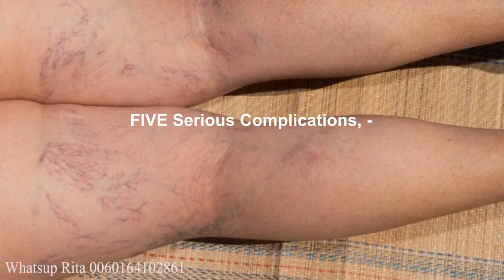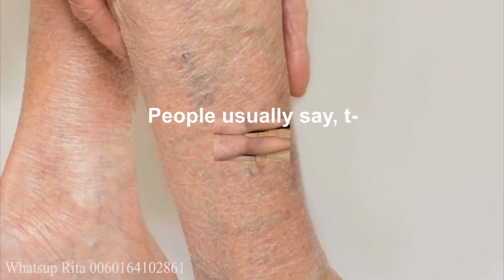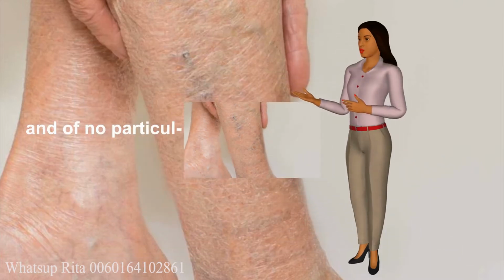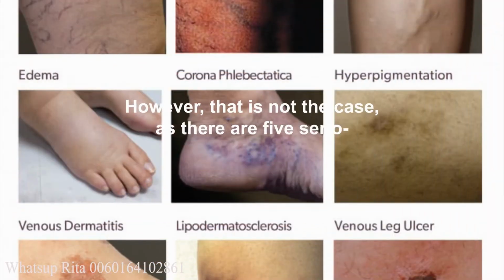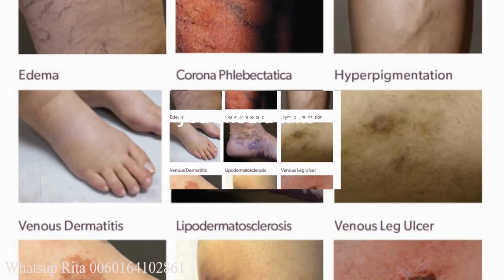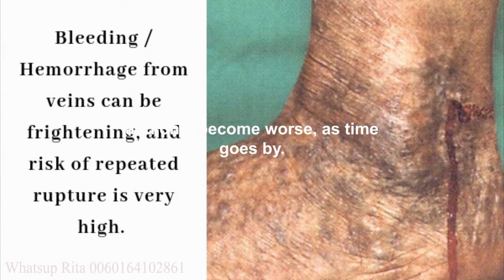5 serious complications of varicose veins you should know. People usually say that varicose veins are trivial, cosmetic and of no particular health importance. However, that is not the case, as there are 5 serious complications of varicose veins you should take note of. Please be reminded, varicose veins don't get better and only become worse as time goes by.